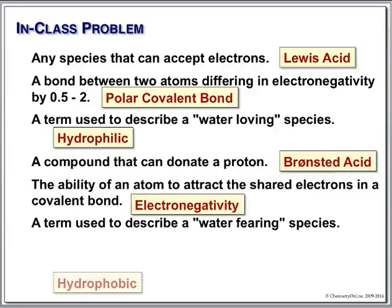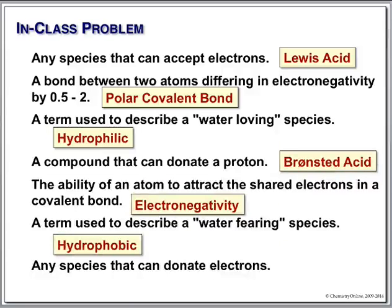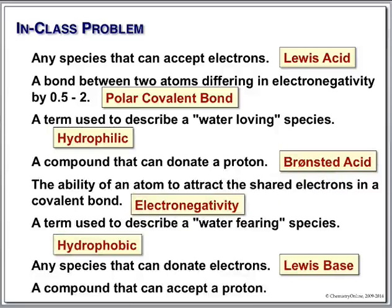If we can donate electrons, if this is a Lewis acid, this must be a Lewis base. And finally, if we can accept a proton, Bronsted acid donates, Bronsted base accepts. Any questions on these?